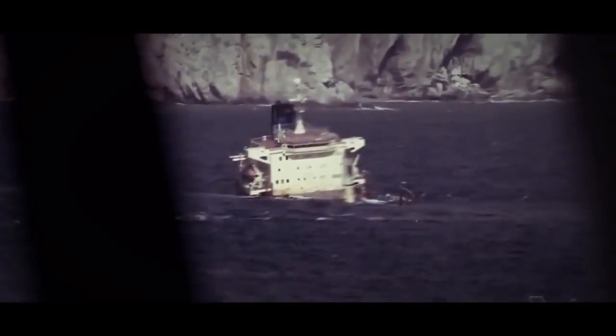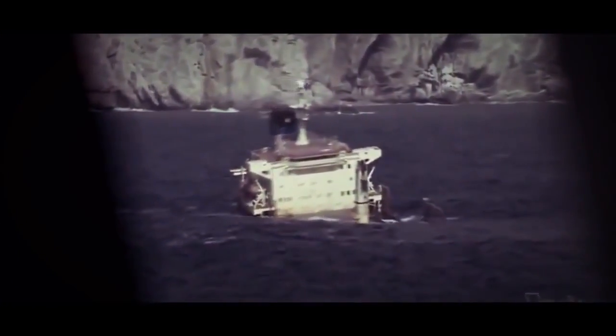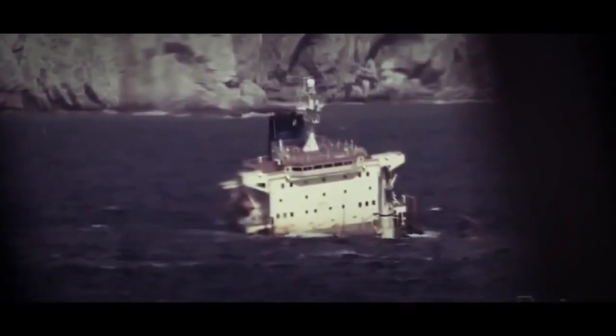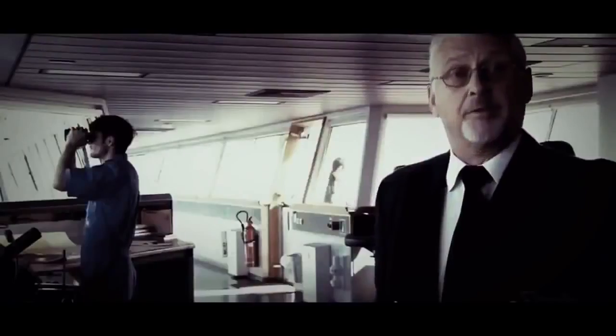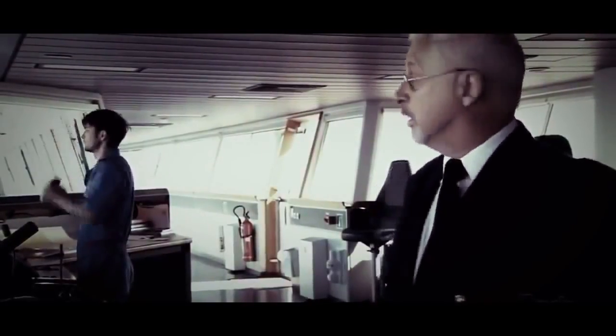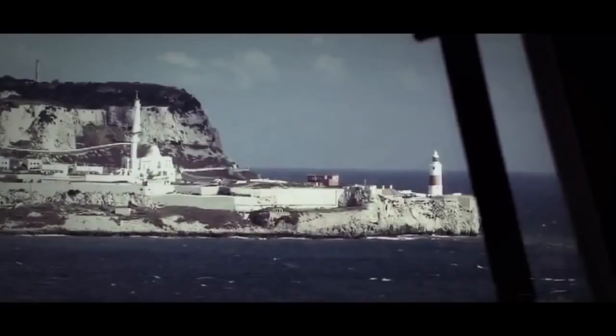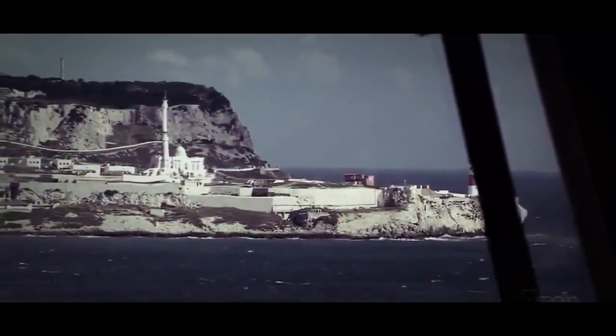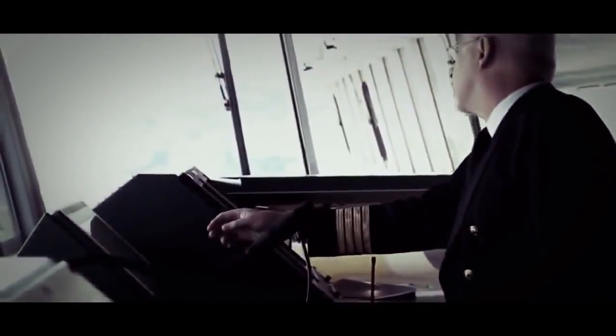A half-sunken bulk carrier is a grim reminder of how perilous these waters can be. I'll make it half ahead now. Half ahead. There's a really strong current around these waters, so you have to be careful when you approach Gibraltar. Slow ahead. Slow ahead. Okay, helmsman, please take over the wheel now.